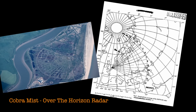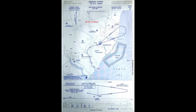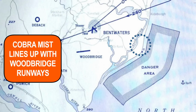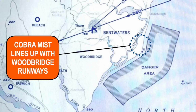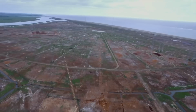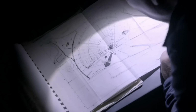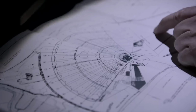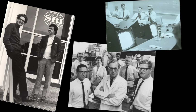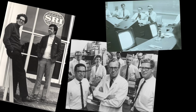John thinks what happened was man-made and points the finger at a large over-the-horizon radar facility at Orford Ness, Cobra Mist. On this aviation chart, you can clearly see that Cobra Mist lines up exactly with Woodbridge runways. That radar was plagued by problems. The Orford Ness facility was never fully functional, and strangely, the weird interference seemed to be coming from the Rendlesham Forest area. This was so mysterious that a team from Stanford University in California was called in to investigate.